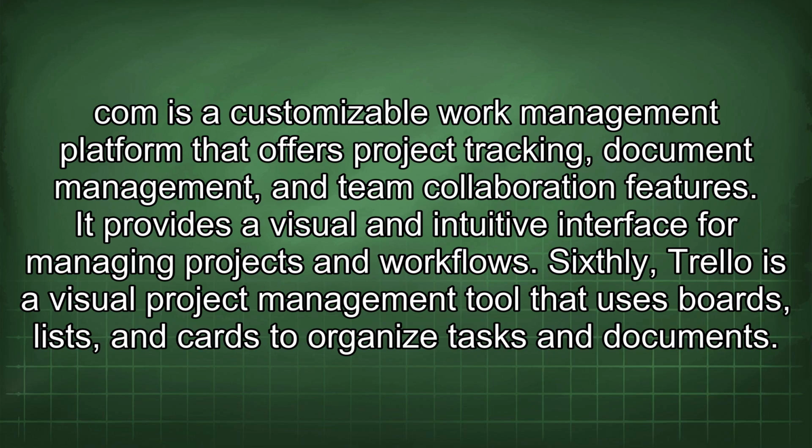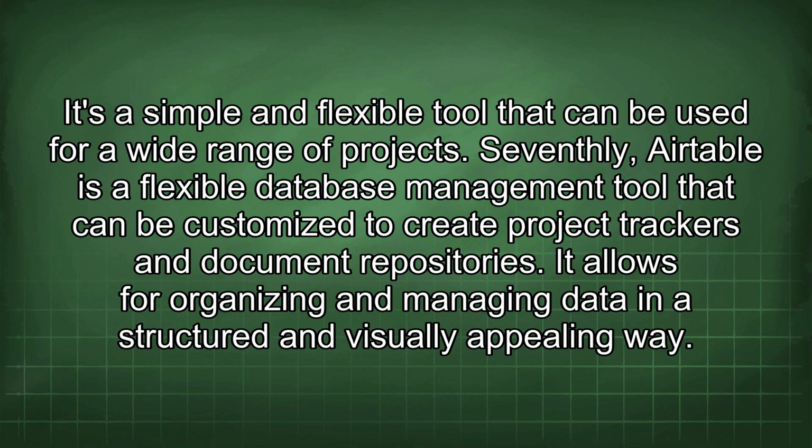Sixthly, Trello is a visual project management tool that uses boards, lists, and cards to organize tasks and documents. It's a simple and flexible tool that can be used for a wide range of projects. Seventhly, Airtable is a flexible database management tool that can be customized to create project trackers and document repositories. It allows for organizing and managing data in a structured and visually appealing way.